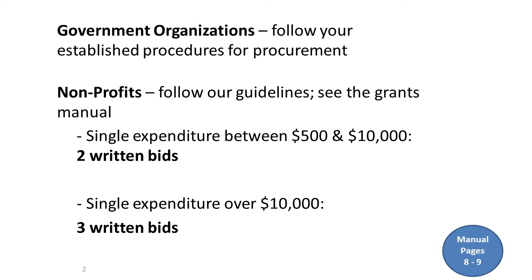Now, in very, very specialized cases in which you need to work with a vendor or contractor that has a specialized skill set or materials, and there's really only one contractor that you can work with in your region, for example, then in those cases you may be eligible to do a sole source procurement because it just doesn't make sense for you to request those written bids. You already know you're going to work with this one contractor that's very specialized.